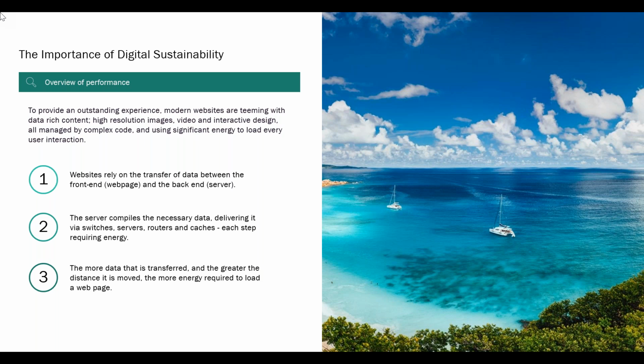energy, which creates emissions. The second stage is that the server compiles the necessary data, delivering it via switches, servers, routers, and caches. And each step of that process also requires energy, so it also has an attributed emissions level as well. And then the more data that is transferred, it stands to reason, the more energy is required, and even more so over a greater distance. So you can very quickly see that there are lots of stages involved whereby greenhouse gas emissions are very, very possible in terms of loading up websites.